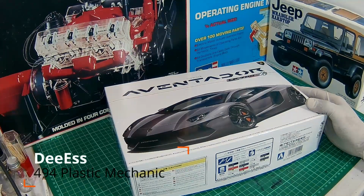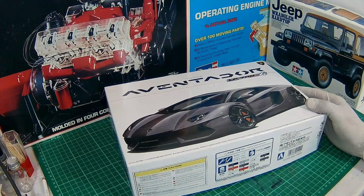I'm DS the Plastic Mechanic, and in today's episode we're going to take a look at some of my favourite models that I saw at the Southern Expo. That's one of the UK's biggest regional model shows.